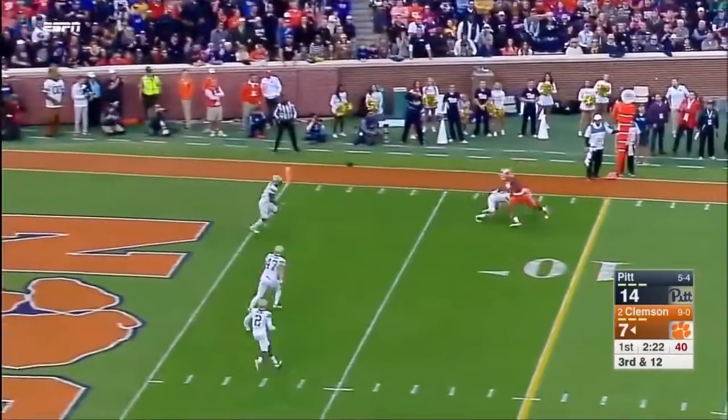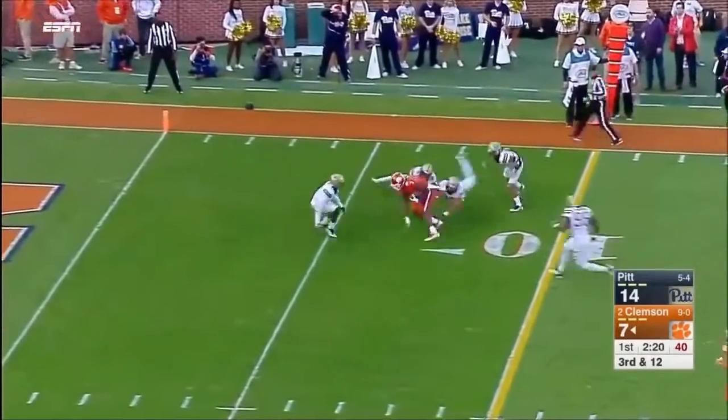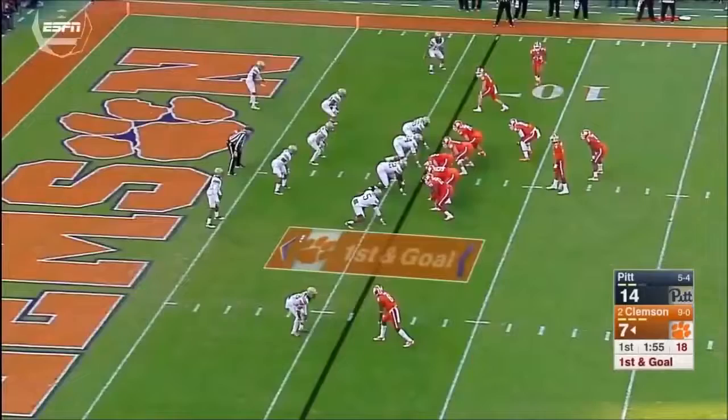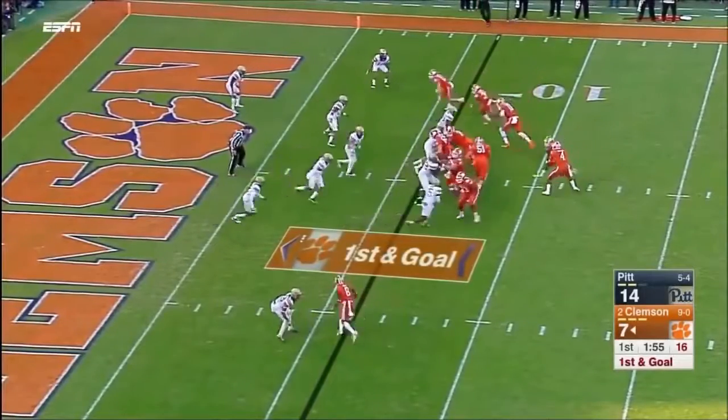Watson in some trouble. Throws it as he was hit. Able to complete. It's Williams. Takes a couple of big hits. He's able to hang on. Two minutes left in the first quarter.